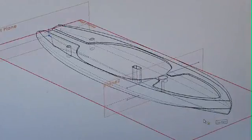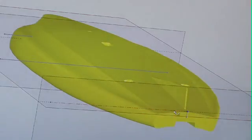Brian came to me and he had a design for a roto-molded board that he wanted to produce. He needed somebody to model the shape for him so that he could have it cut by a CNC mill. And as I was modeling the shape, I kept looking at it going, man, I think I could make this better.